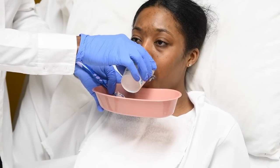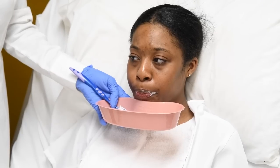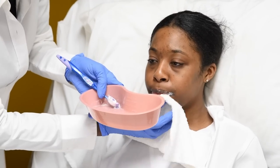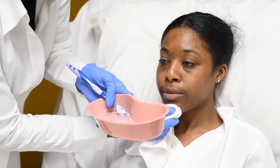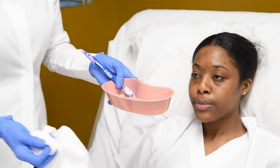So be a great patient for each other in this manner. Thank you. After she's spat, I'm gonna use the washcloth to dry her lips, not rubbing, but what? Dabbing, okay? Very good.